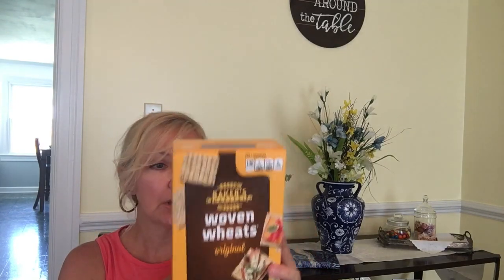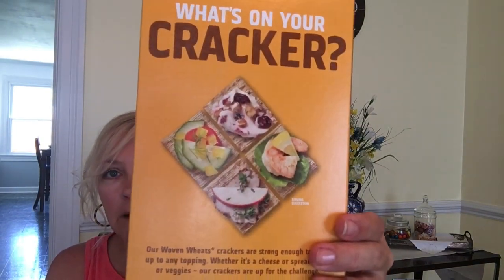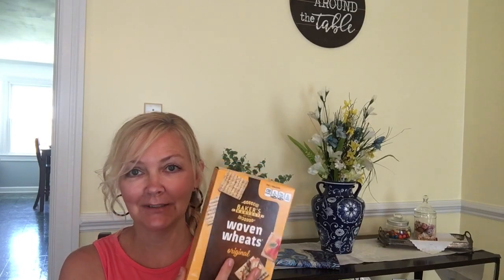And then, speaking of crackers, I had not seen these before, and my husband loves these type of crackers, and so these are the Woven Wheats original. I'm curious to see, here's some recipes on the back, how these will compare to the name brand at Walmart, the off brand at Aldi's, and then the $1 one. So if he likes these, $1 it is. I mean, come on. And we definitely like those.